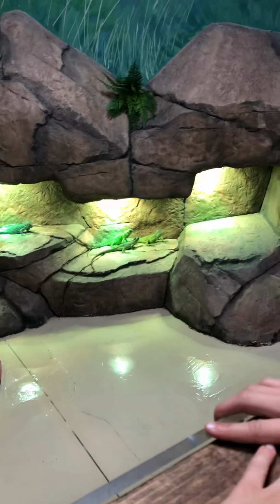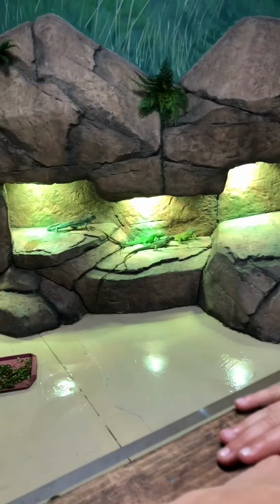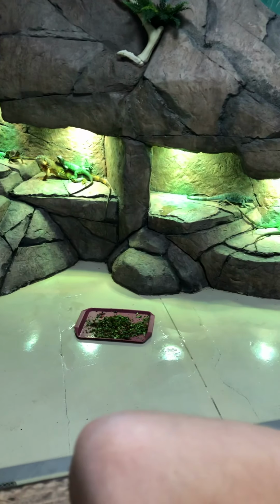You didn't see the big one? No. What are these? They are green iguanas. Watch out, Sissy. I don't like your arm getting... I like you. I like that.